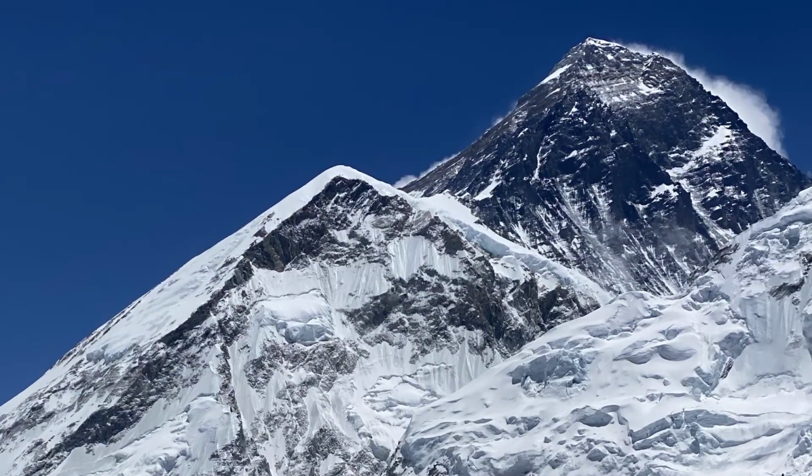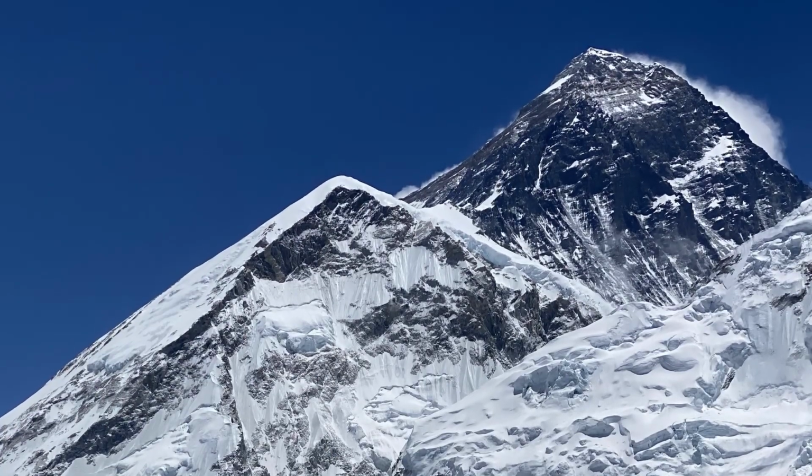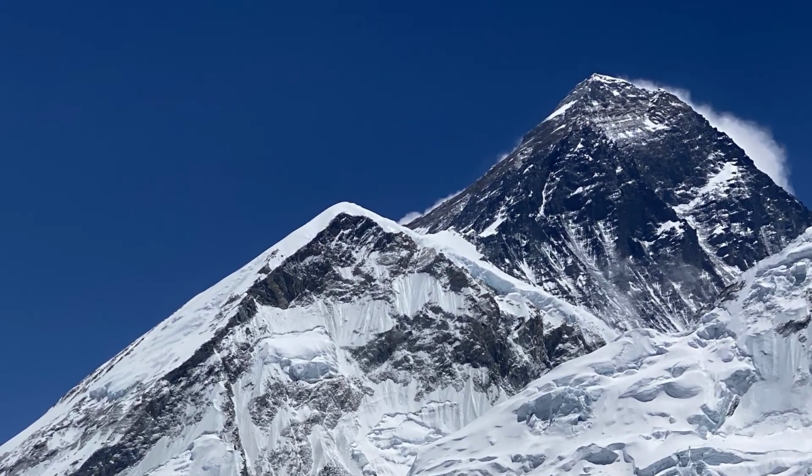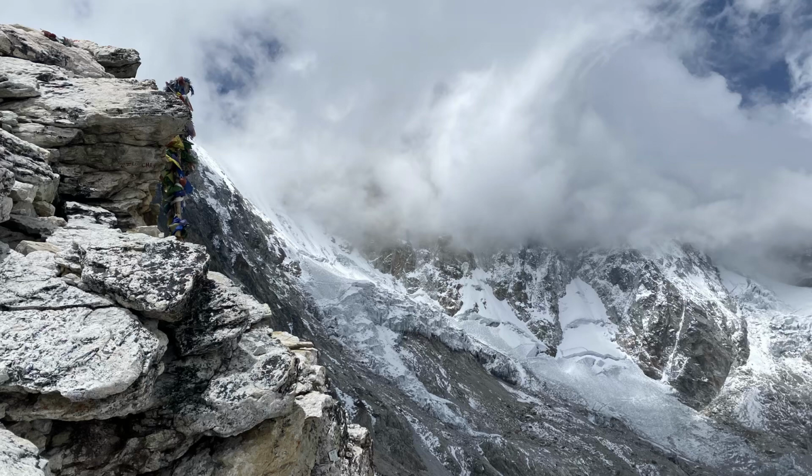So it was just fantastic being up there, seeing Everest so closely. That's it right there. You can see the false peak. They come up on the right out of the South Col.